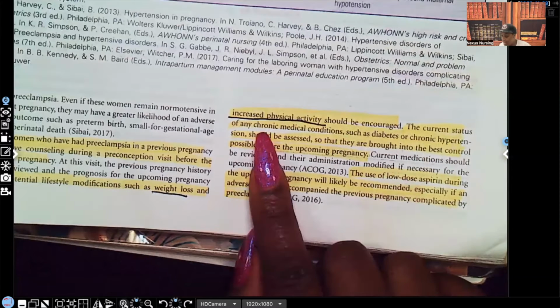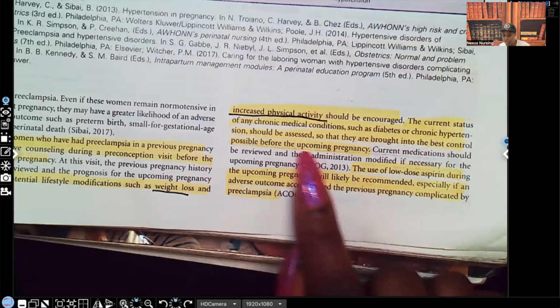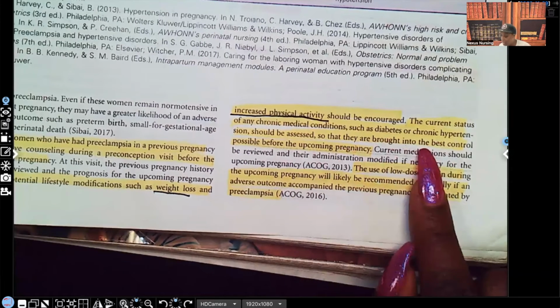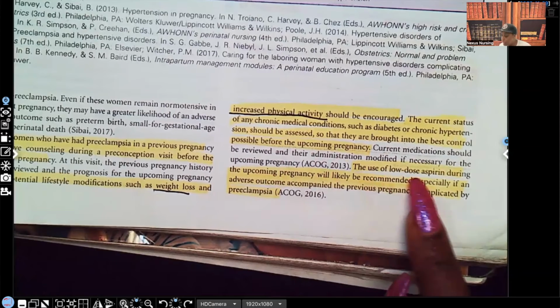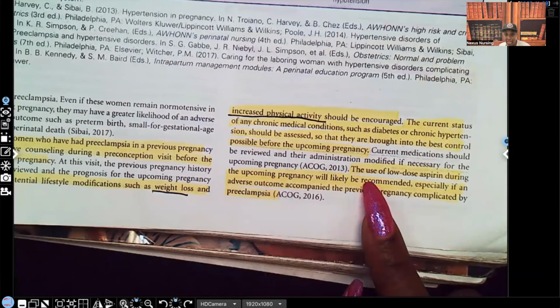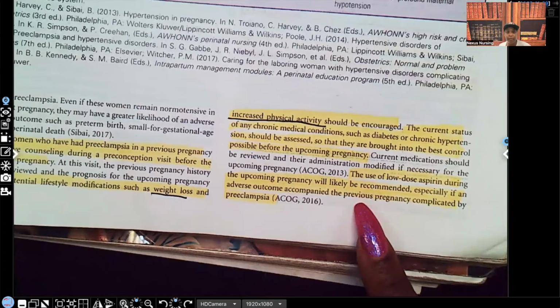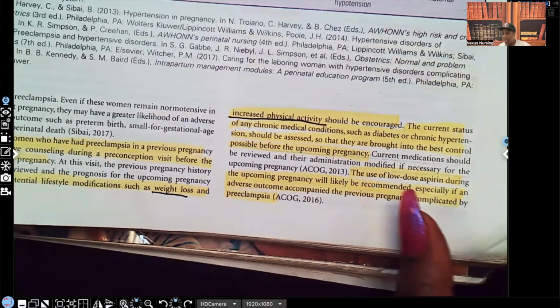The current status of any chronic medical condition, such as diabetes or chronic hypertension, should be assessed so that they're brought to the best control possible before an upcoming pregnancy. The use of low-dose aspirin during the upcoming pregnancy will likely be recommended, especially if an adverse outcome accompanied the previous pregnancy that the woman had with preeclampsia.